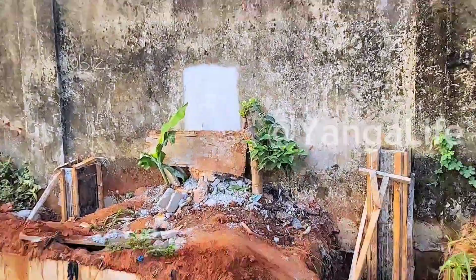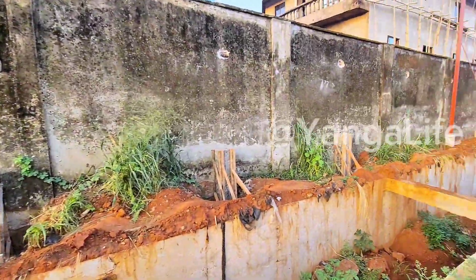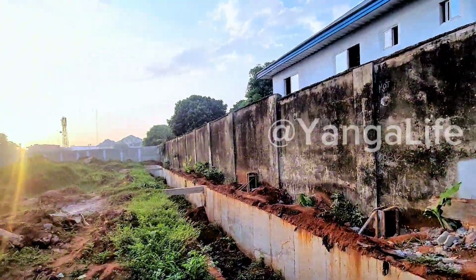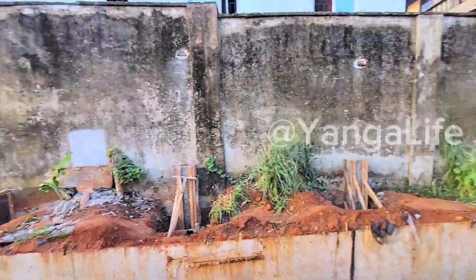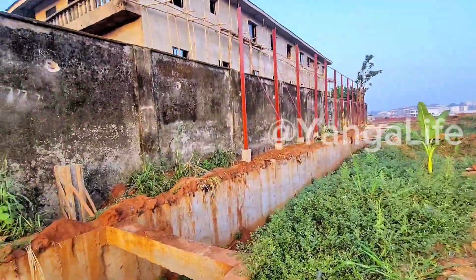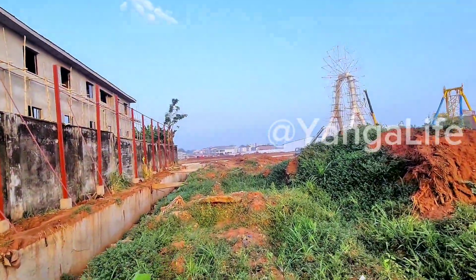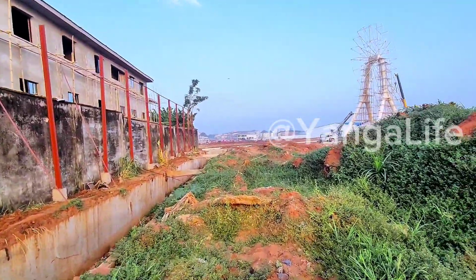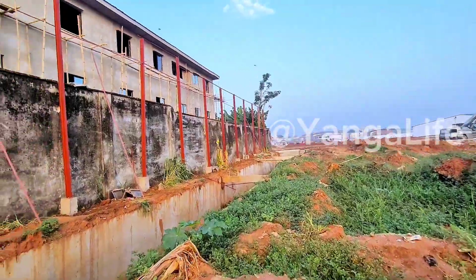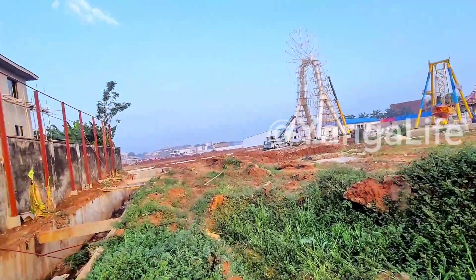So now, this is the place that they break in, the thieves, the hoodlums. They break in this wall, scatter the wall. From there they enter this place. But the security men here are very vigilant, and immediately they noticed what is going on, and those guys were caught. They were caught immediately. So that is the place that they break in to come and steal.